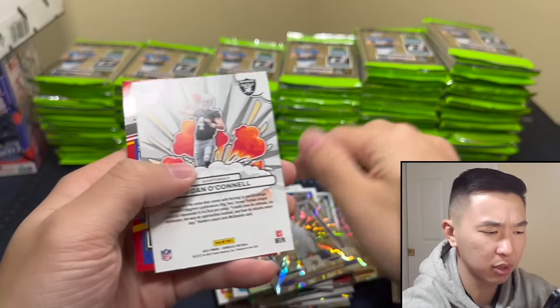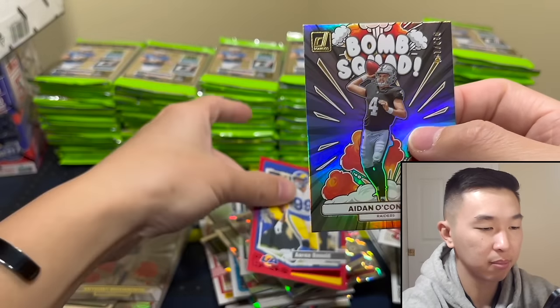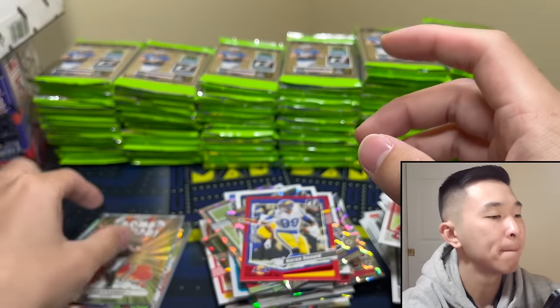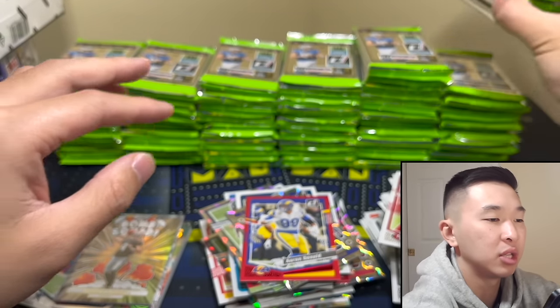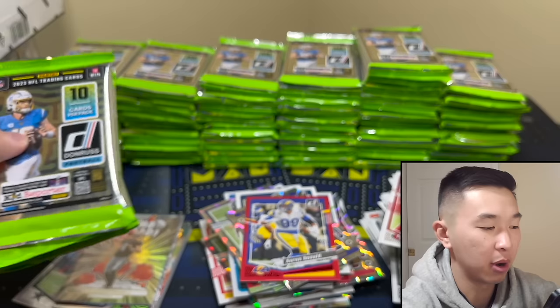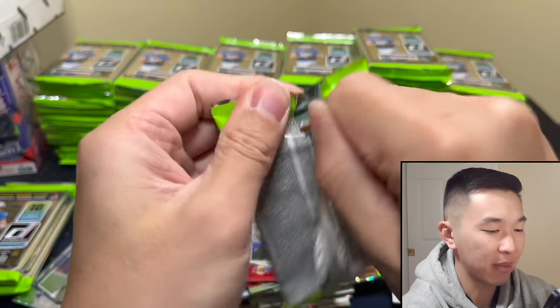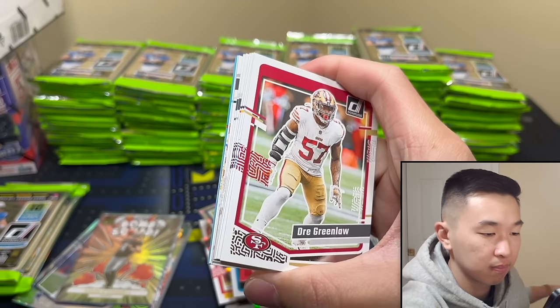Aiden O'Connell, backwards. Hello. There you go, to 100. I like that. Nice card. Sleeve it up. There we go. Let me make my way across to the right side and bump our little lamp. Okay, five packs on the right. All right, let's take a look.